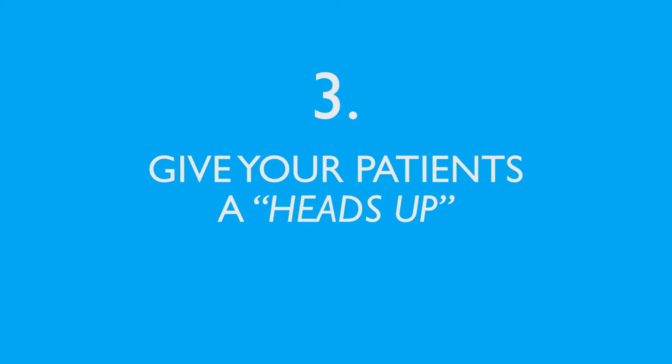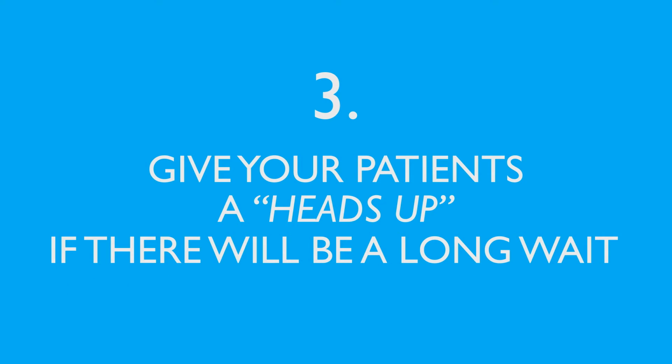Tip number 3, please give your patients a heads up if there will be a long wait. There are many valid reasons for patient delays. Keeping your patients informed is a good way of building a positive encounter before the patient even gets to the exam room. If you find yourself falling behind, ask a staff member to go out to the waiting room and greet your patients who are waiting to be seen by you.